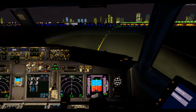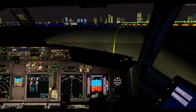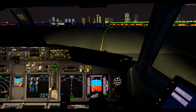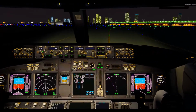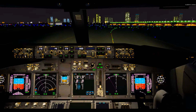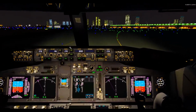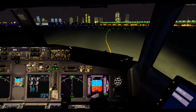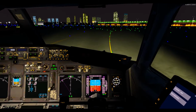Traffic data, weather is off, viewers are off, and the autopilots are off, both the flight data are off, traffic data 10 is off. And guys, welcome to Mumbai Chhatrapati Shivaji International Airport. Flight time 2 hours and 22 minutes, 1 minute early we are.